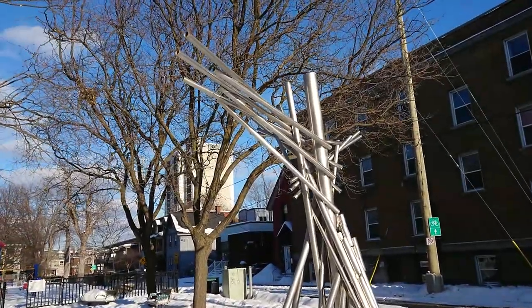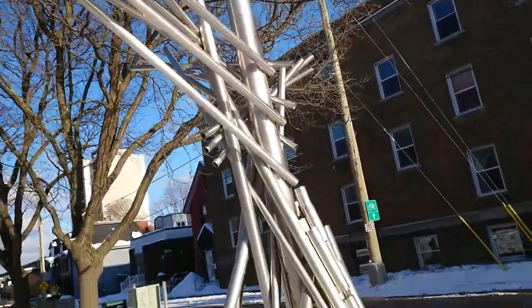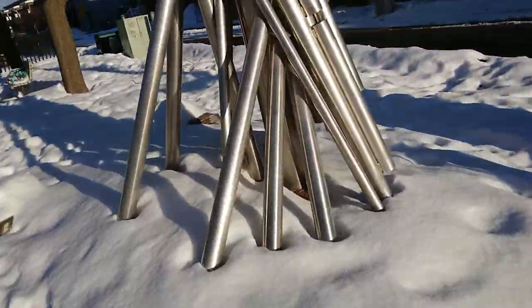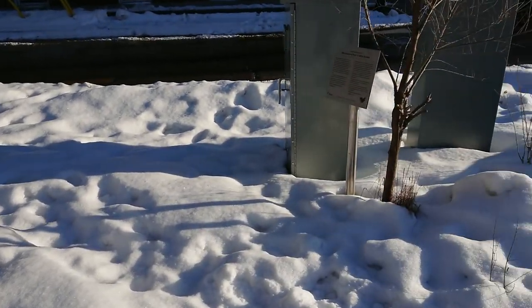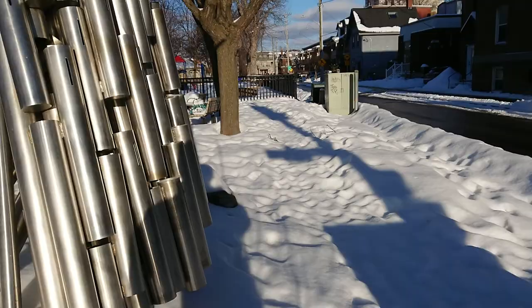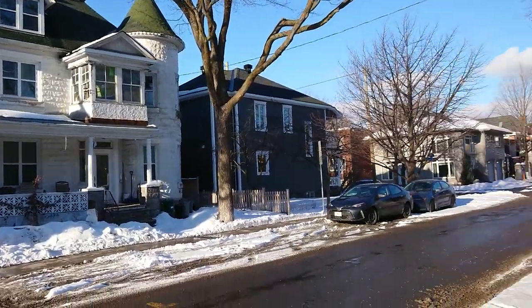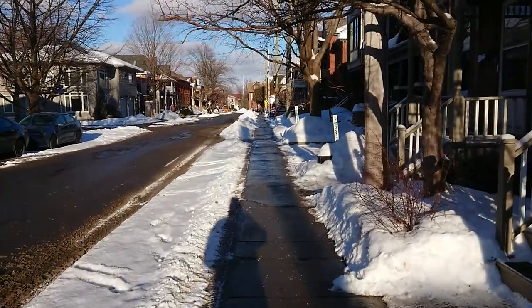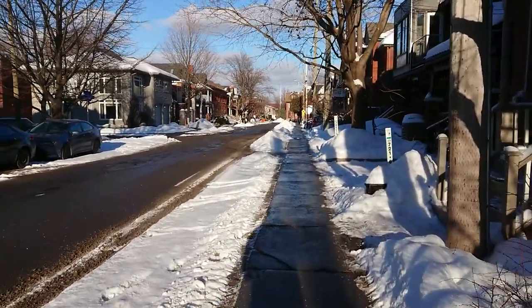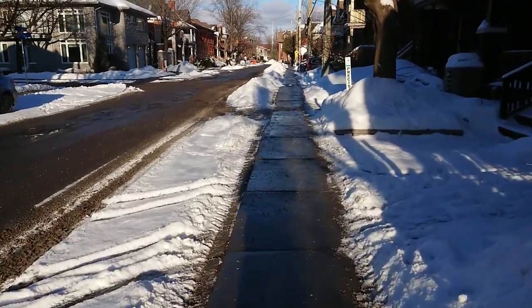Here's a sculpture called the Listening Tree that was created by Mixed Metaphors. Mixed Metaphors is a duo of artists comprised of Carleton University professor Jesse Stewart, who you can see in some of my other videos. I'll put a link in the corner here. And architecture graduate Matt Edwards.